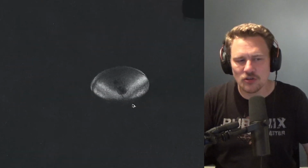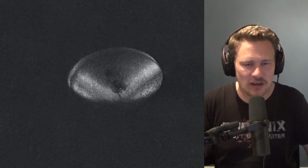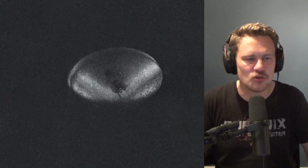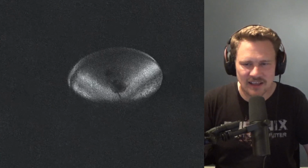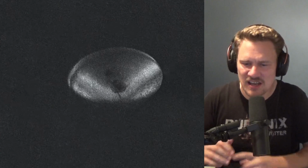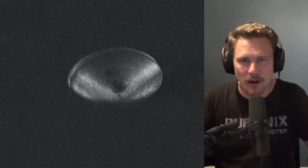And there is a point to be made to say there is clearly some kind of dark object in the center of this irregularity, which means that there probably was something physical there. Like I said, a bit of lint or something that just lifted up the camera plate or the film and created a little bubble within the emulsion, basically.